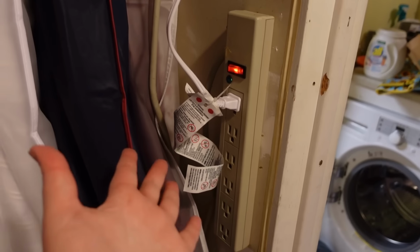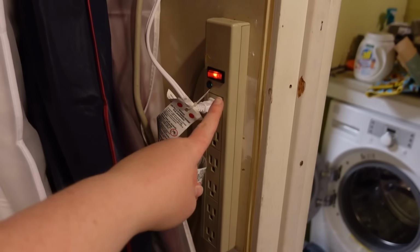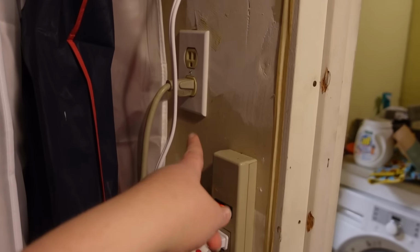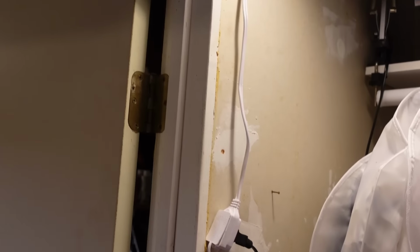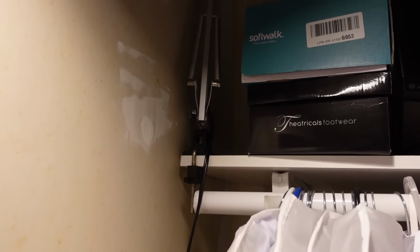Oh, and this is how my light fixture is rigged in here. This power strip was already in here. It's bolted to the wall, and it is plugged into this random outlet that's here. And then this light is an IKEA light that I've just rigged up in the corner through an extension cord and everything so that I can have light. You can see it's clipped onto the shelf up there.